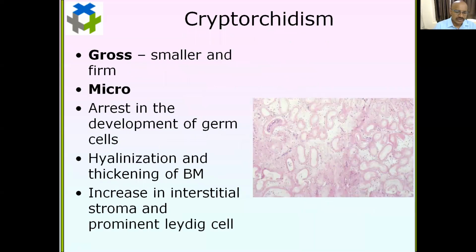So next, coming to the testis and epididymis. What are the contents of the scrotal sac? The scrotal sac contains the testis, the epididymis, the lower end of the spermatic cord, and the tunica vaginalis. These are the contents of the scrotum.